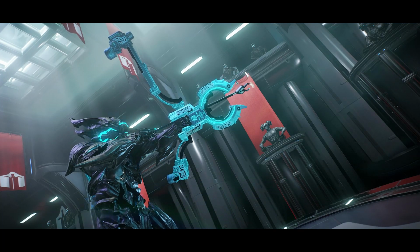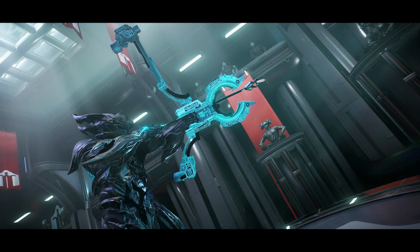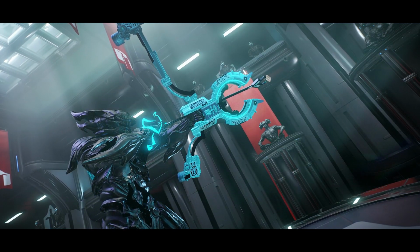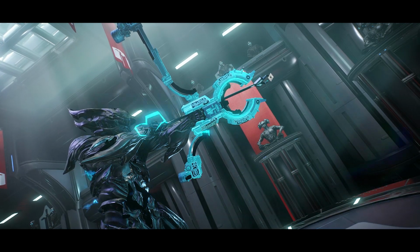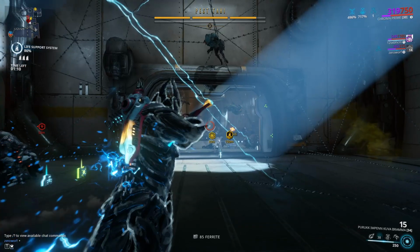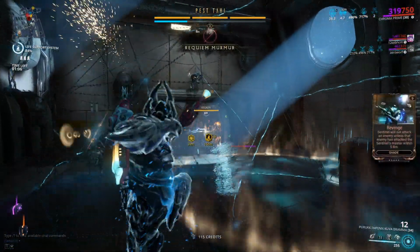Now, if it seemed like I was heavily biased against the Lenz, I apologize. The Lenz is, or was, actually one of my most favorite weapons of all time in Warframe. It is one of the best looking out there and it's pretty potent, but perhaps not potent enough, which is maybe why I stopped using it a long while ago. Sad.